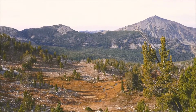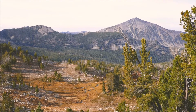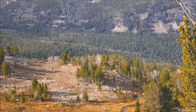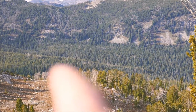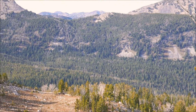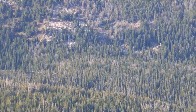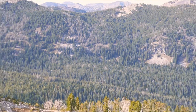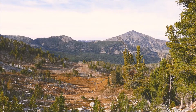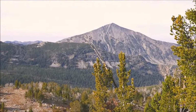All right, I'm at the top of the saddle between Little Lake Creek and Big Swamp Creek. I'm looking down into Big Swamp Creek. You can see a line in the trees on the other side of the canyon. That's the road, the Ajax Lake Road. And if you look really close, you'll see a body of water there, which I believe to be Lena Lake. So my destination is down there, on that road. I have no idea what peak that is.